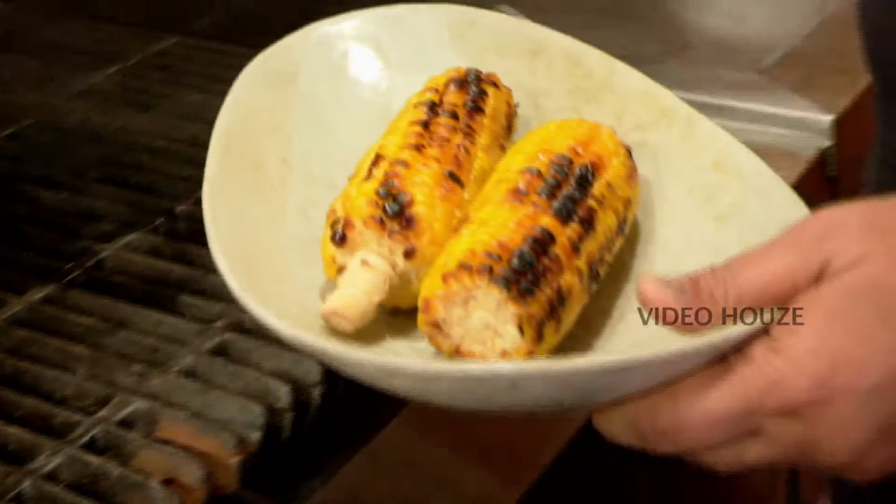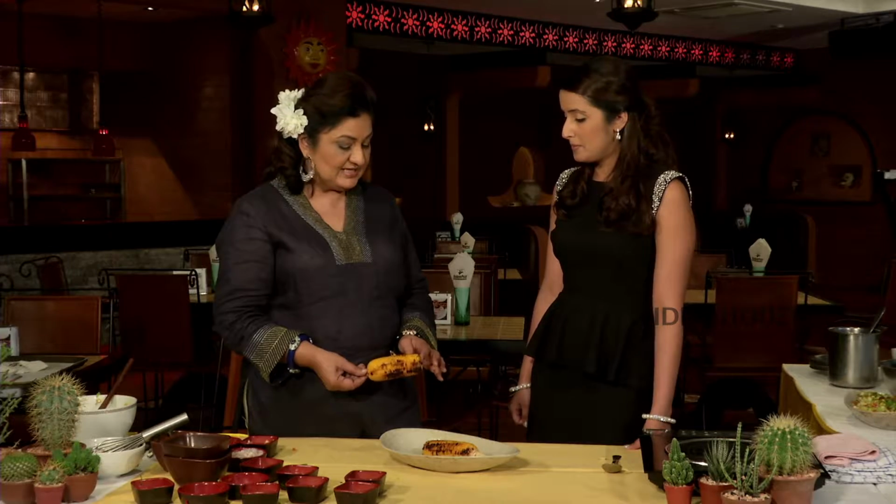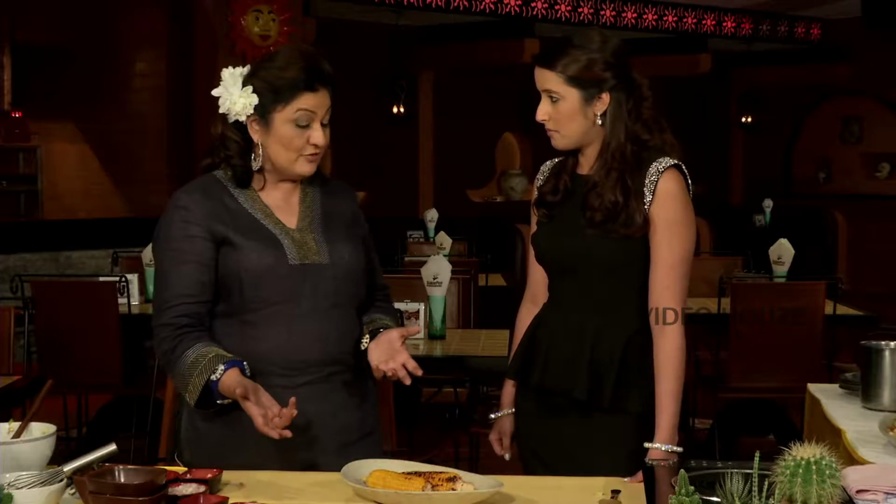The corn is grilled here. When you're doing it on the gas top grill, you brush it with olive oil and some salt and pepper. It can be easily done. If you're in a hurry, boil corn and you can grill it after boiling. Try and choose young tender corn, because if you get dry corn, no matter how you cook it, it's still not going to be tasty. Frozen corn is available, but this is tastier.